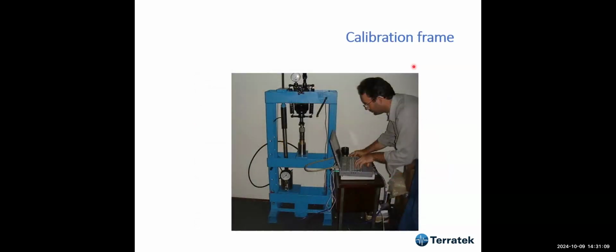When we did our cones, of course, we had to calibrate them, and we designed and built this calibration frame. And so we could calibrate our cones every time we have a new project, we could do an in-house calibration. And we did this a lot.